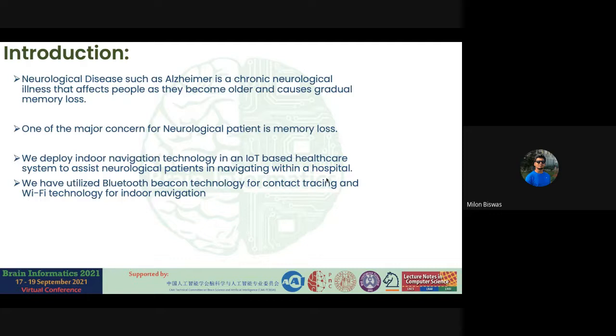In this article, we present an indoor navigation system based on a combination of wall-mounted wireless sensors, a mobile health application, mHealth app, and Wi-Fi Bluetooth beacons. Such a system can be used to track and trace people with neurological disorders such as Alzheimer's disease patients throughout the hospital complex.